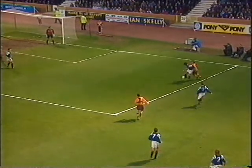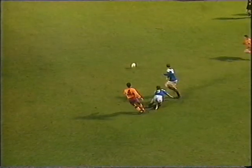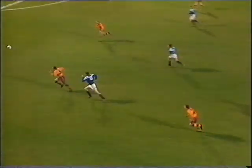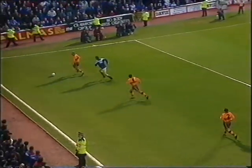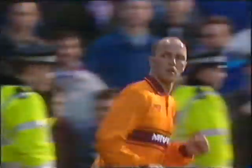This is Coyne going forward. McPherson's with him. Touched by McCoist. And Ferguson, to Duncan Ferguson. Stopped by Philibin. It's left to Martin. It's out for the throw. Two Rangers.